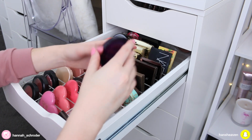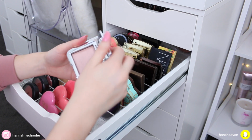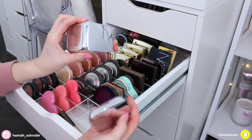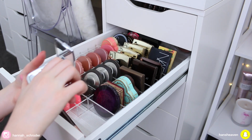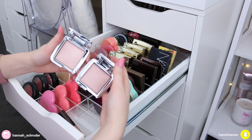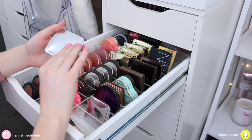Urban Decay De-Slick Setting Powder. 2 of the Hourglass Strobe Light powders. These 2 colors are quite similar actually. I've got Iridescent Strobe and Incandescent. They are nearly identical, so if you're looking at buying one, just get one. Don't waste your money buying the 2 because they are that similar.